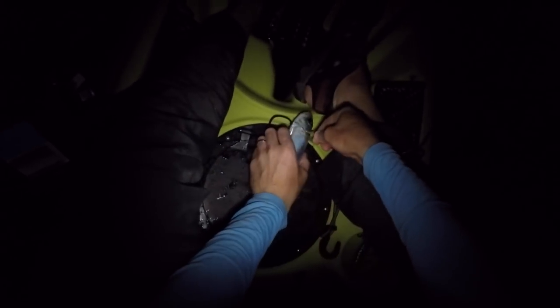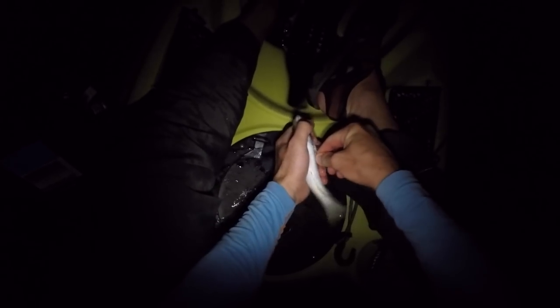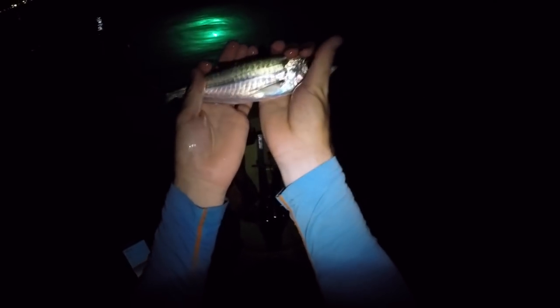Snagged one. You got one? Yeah, I snagged it in the side. He must have gone for it and then popped off or something, but caught a coolie.